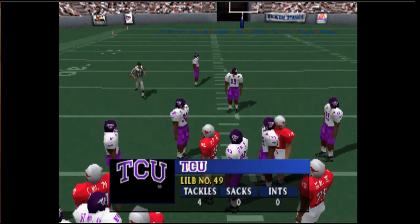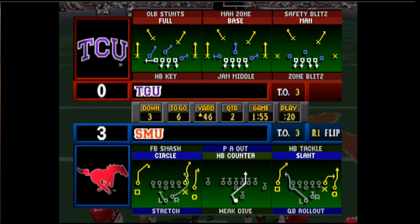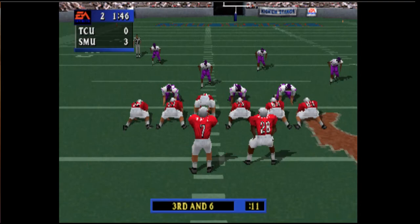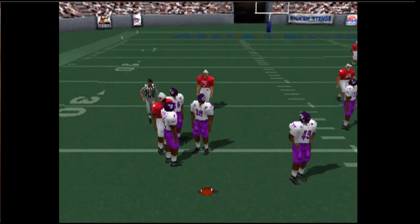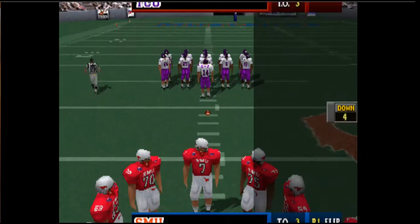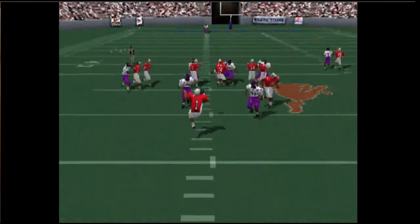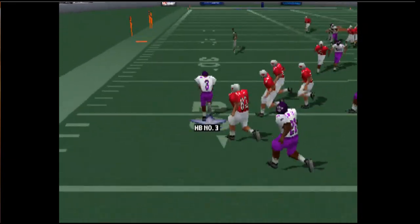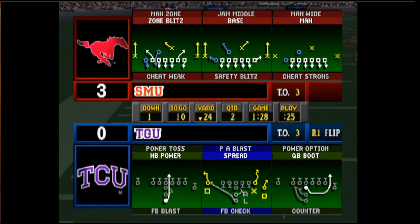Run by number 46 for a gain of 4 yards. Third and six at the 46-yard line. Pass is broken up by number 36. Fourth and six at the 48-yard line. Thirty-five yard punt. Return for a gain of 14 yards.